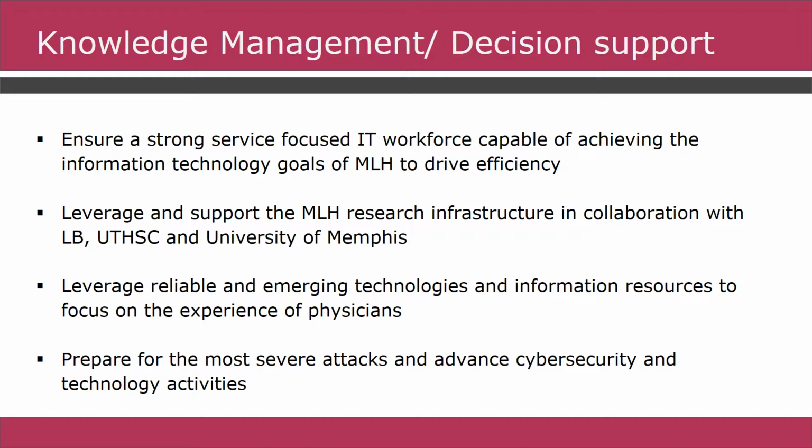It will leverage and support the Methodist research infrastructure in collaboration with LB, UTHSC, and University of Memphis. It will leverage reliable and emerging technologies and information resources to focus on the experience of our physicians at MLH to provide world-class care, real-time analytics, and ease of workflow.